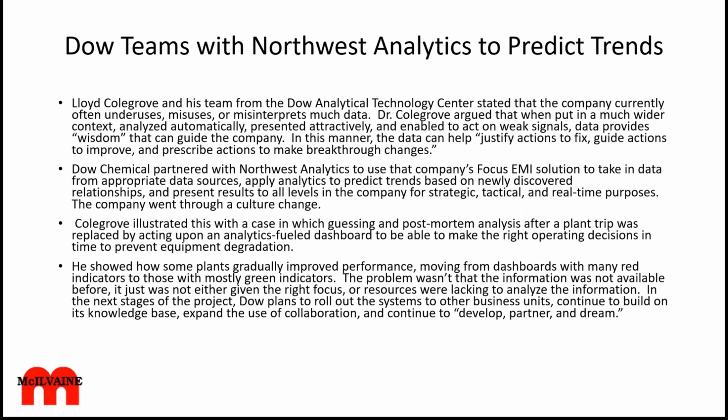So the Dow Analytical has teamed with Northwest Analytics, who provides an EMI solution to take in data from appropriate sources, apply analytics, and to predict trends based on newly discovered relationships, and then present results to all levels within the company for strategic, tactical, and real-time purposes. Further on, we'll be showing a number of the Dow plants and the challenge of communicating with all these different types of operations.